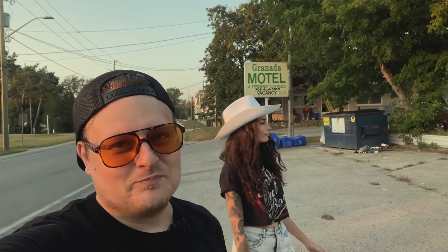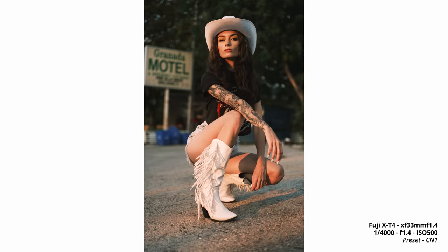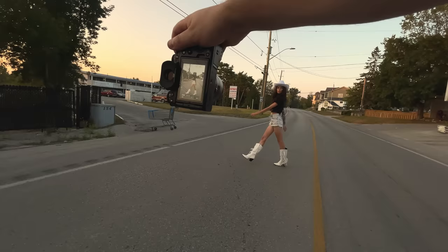Because we just ran across the road. The lighting is getting so nice. We got the motel behind us. It's backwards because they're using the front camera on my phone. Look back at me.